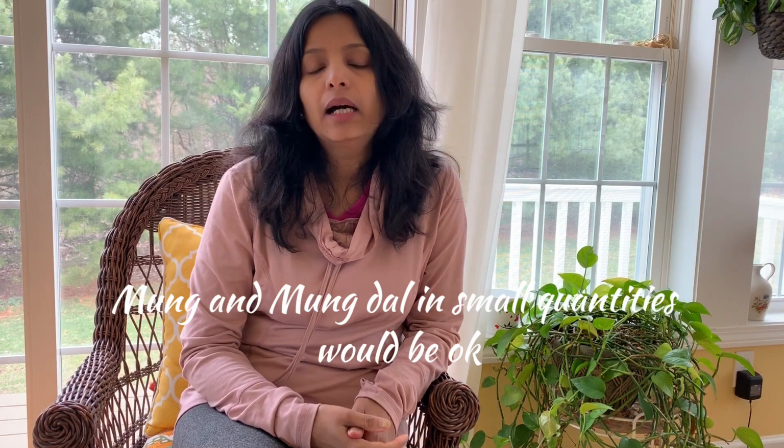reduce your intake of dals, completely avoid your intake of beans. So don't take any chana or the chickpeas or any other kind of beans, like even kidney beans, etc. Eliminate that completely. The only protein source you should have are moong and moong dal. Moong is like the green lentils which are whole, and the split lentils from those green moong are called moong dal, and those are the only lentils you should be having.